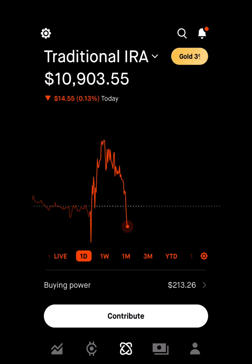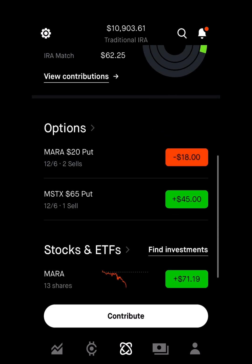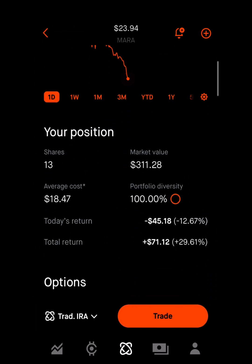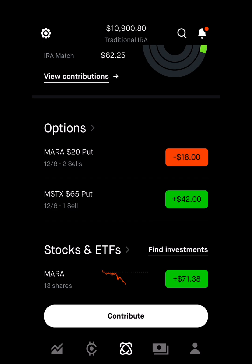And if we look at the account over the last week, we are up 62.70. Now, there is a little bit of fluctuation there. Obviously, we own the odd lot shares on MARA, the 13 shares, and so those are going to move the account around a little bit. Not a whole lot, but something to keep in mind. On those 13 shares, we are up 29%, so not too bad, up about $71 there. MARA is falling today because of the share dilution. Looks like they had a share dilution today and they bought some more Bitcoin.